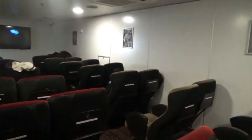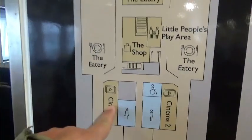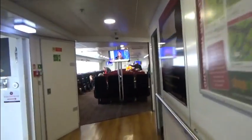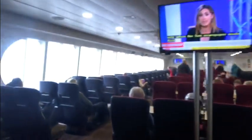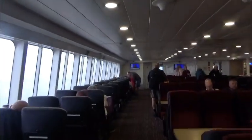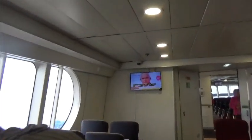Is that a cinema too? What's that? There's another cinema on this side. I think that's what it is. Maybe it's just the same one. Let's go back to the map and have a look. Yes, that's cinema two, that's cinema one. Right, two cinemas. I don't think we're showing the same films. That's right, cinema one. And then there's the eatery again. This is the eatery one, I suppose. Or eatery port side. And there is a shop. We have a shop. Thank goodness for that. We can spend our hard-earned money.